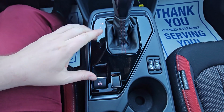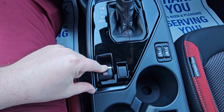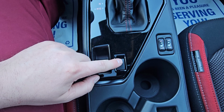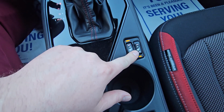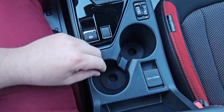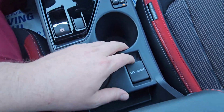Piano black center console, parking brake, pull up to activate, foot on the brake and push down to deactivate. This is a 360 camera button that you'd find in Japan. Don't get that here in North America. Heated cloth seats. And with the heated cloth, they heat up super quickly, which is nice. We've got these nice offset cup holders with the drink raisers. You do get 2 of those in the Impreza.